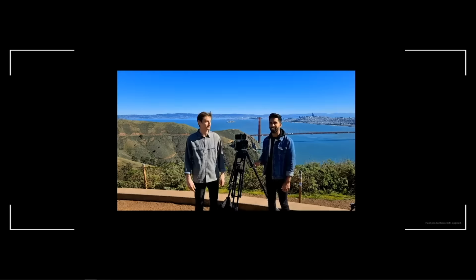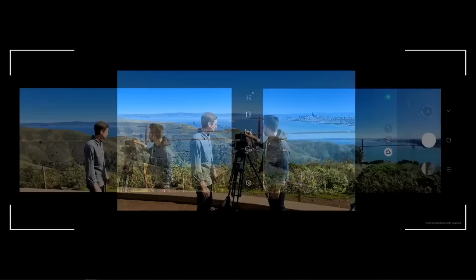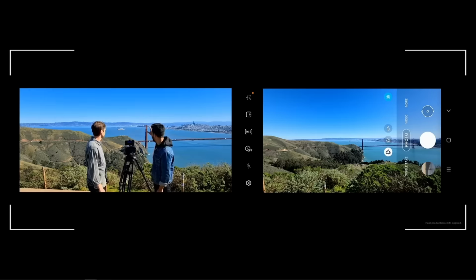Okay, so check this out. We're gonna shoot this scene right here on the ultra wide mode. So right here, this is one of the best views of San Francisco. You got the city in the background, you can see the Golden Gate Bridge, and over there, that tiny dot on the left side of your screen, that's Alcatraz.